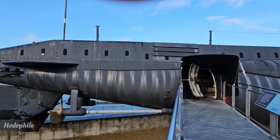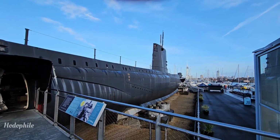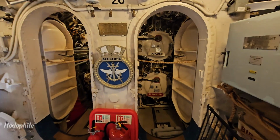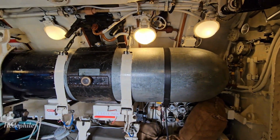Hello guys, are you excited to explore the submarine which was used during the time of Second World War by the Royal Navy? The name of this submarine is HMS Alliance, now situated in Royal Navy Submarine Museum, Gosport. Royal Navy Submarine Museum is a part of historic dockyard, Portsmouth.